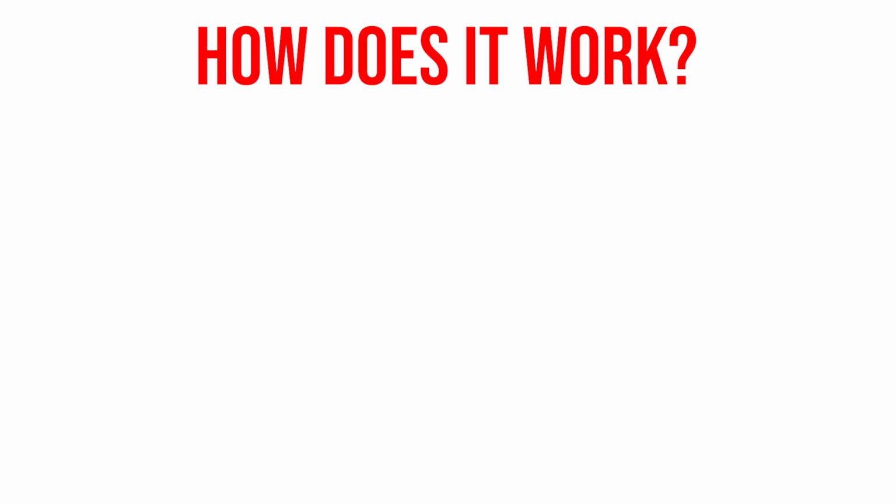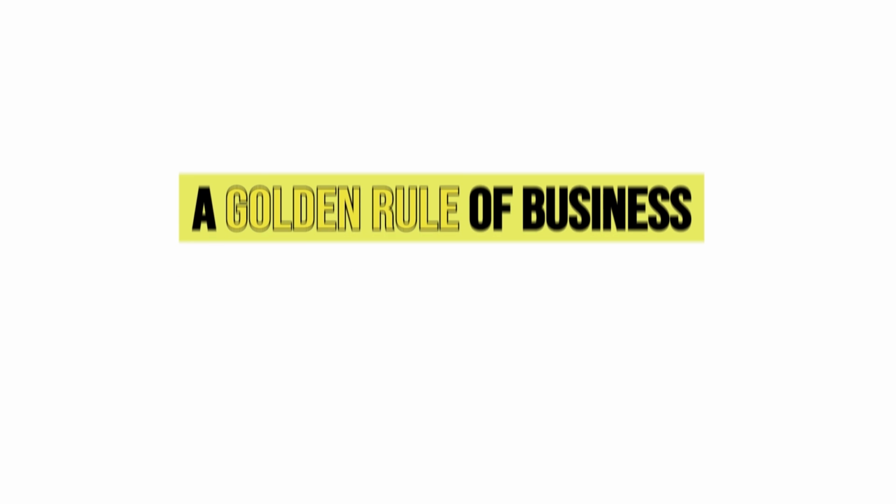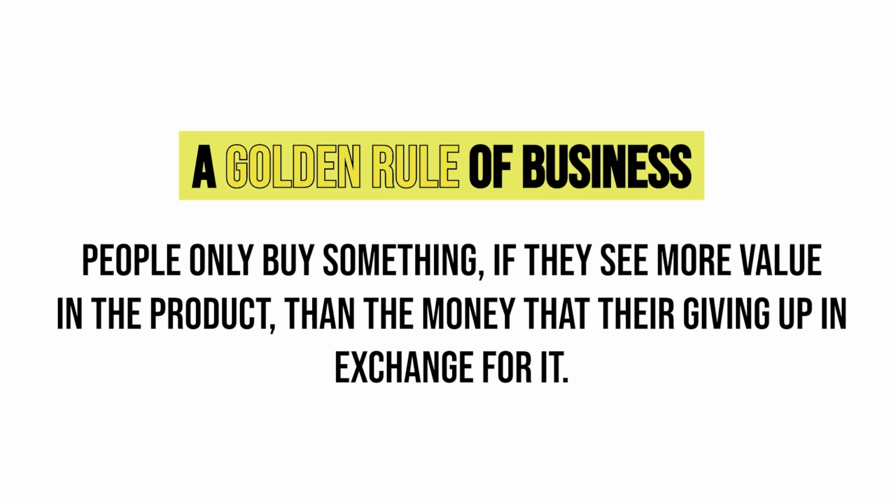Now the next step is you start running ads. Customers are going to see your ads, they're going to go on your website, and if they see more value in your product than the money that they're giving up to get it, they will buy it. Let's rewind for a second. That's literally a golden rule of business here. People only buy something if they see more value in the product than the money that they're giving up in exchange for it. If you learn this, you will never run out of money in your life. You'll always have money.